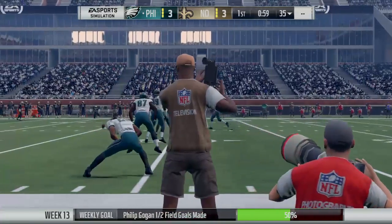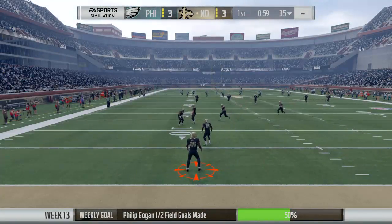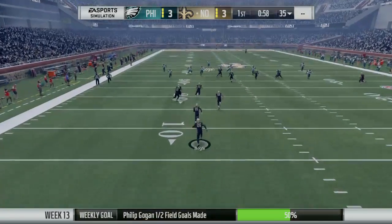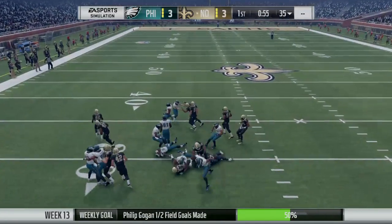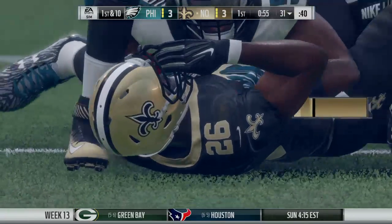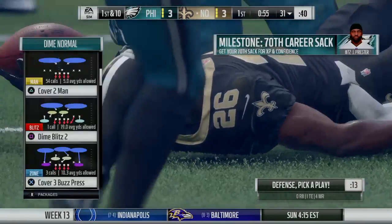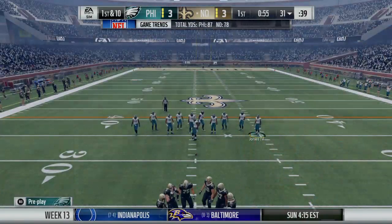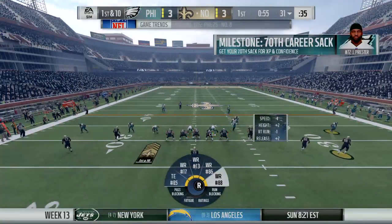So we're right back where we started, all even as the kick's away. This fielded at the 2. And nice work on the return as they'll start their drive just past the 30-yard line. Out onto the field comes New Orleans. And after the field goal last time, we'll see what they can get here.